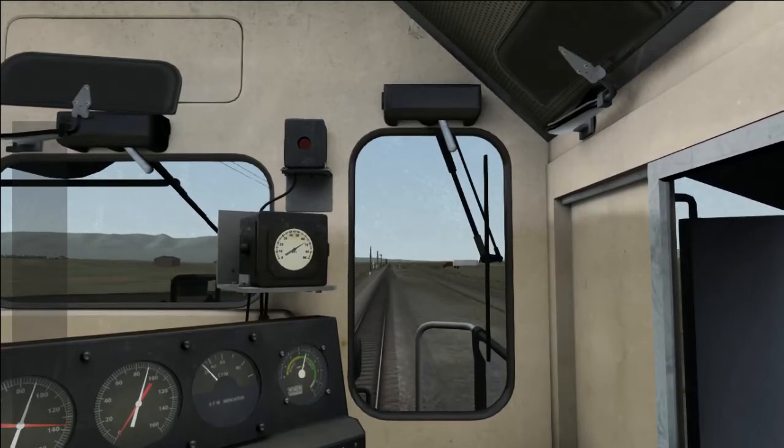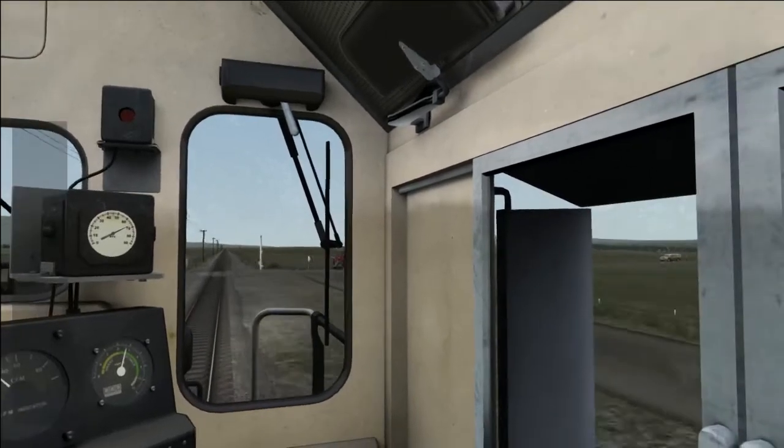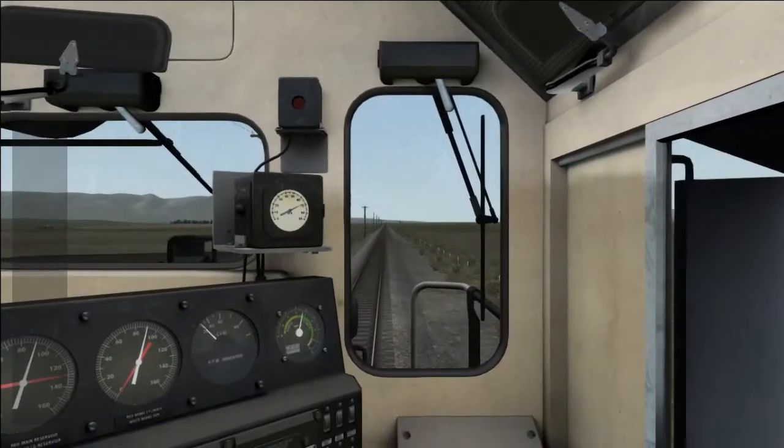Slow down there, semi-truck. Blow my horn at you. Running almost 70 miles an hour, dude. I'll smash the crap out of that semi-truck. You were coming up to that crossing pretty fast there, weren't you?